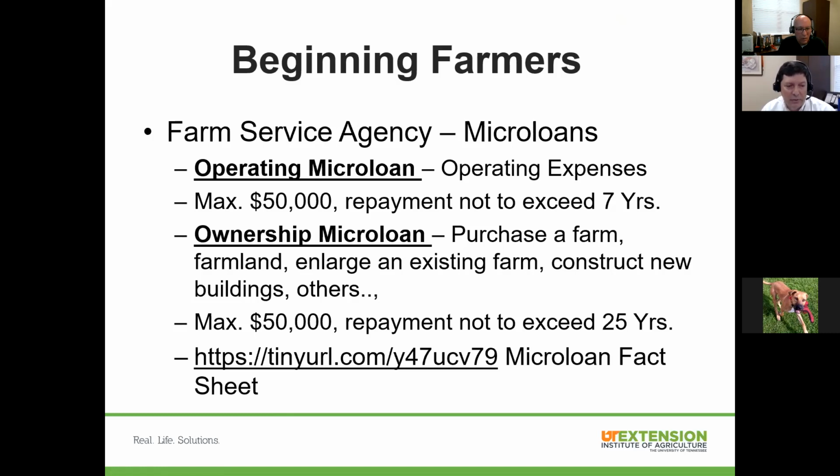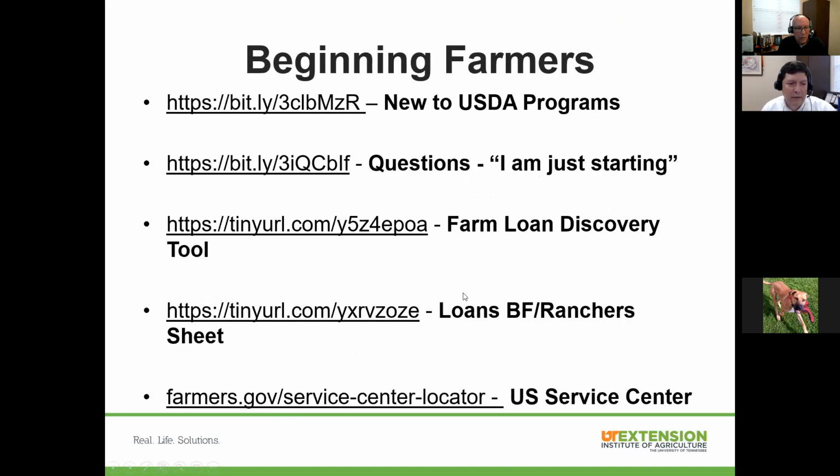There's a website at the bottom of this particular slide that gives you a nice 4-page fact sheet on the microloan program through Farm Service Agency. You can visit with those folks to get a little more information about that as well. And these are just 4 or 5 different websites I wanted to include on here. Most of these are USDA type things.